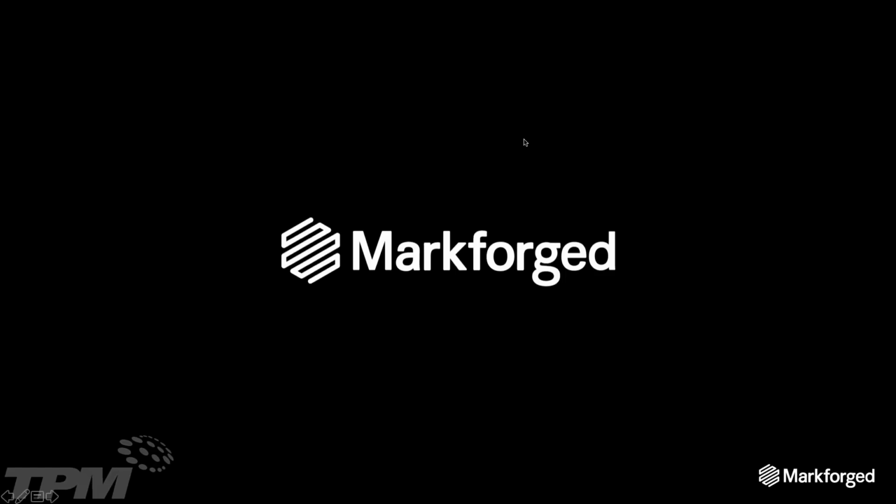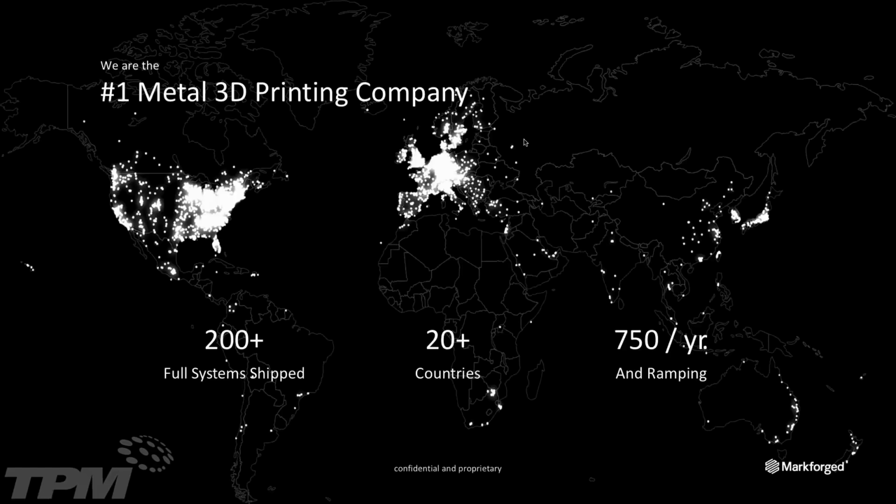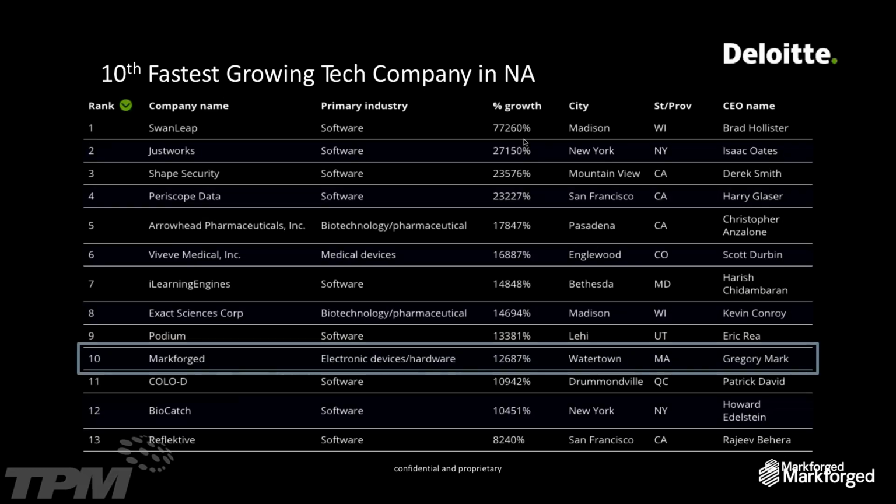So a little bit about Markforged. We do both metal and composite printing. In our metal printing, we're actually the number one metal 3D printing company in the world. We've shipped over 200 full systems to over 20 different countries, and we're ramping up to sell and ship 750 units a year. That's with our expansion into a new manufacturing plant up in Boston. We've now expanded to 2 separate offices. And we were named by Deloitte as one of the top 10 fastest growing technology companies in North America.